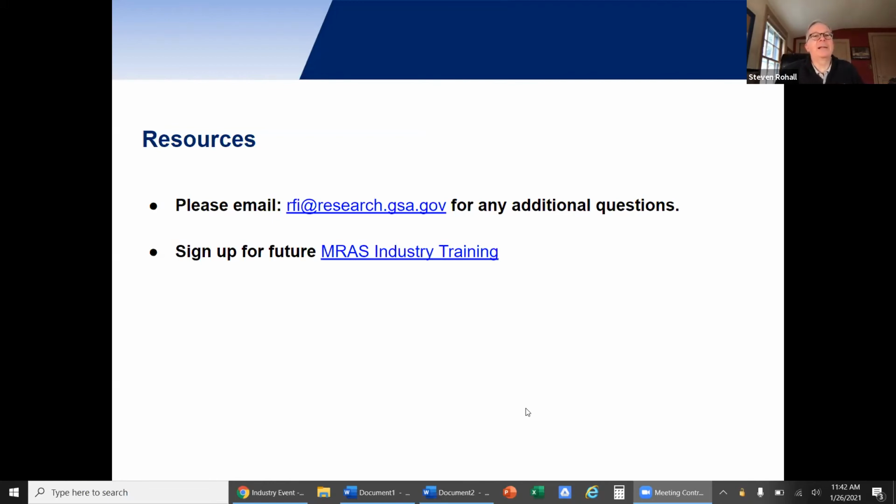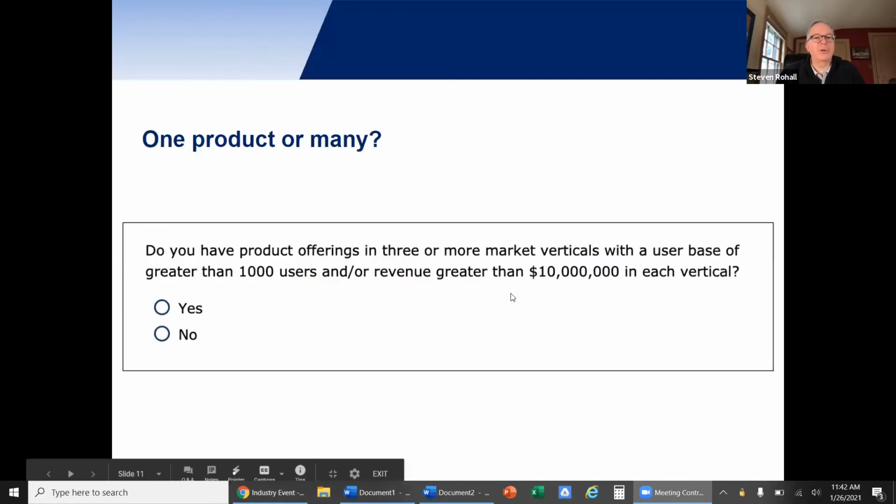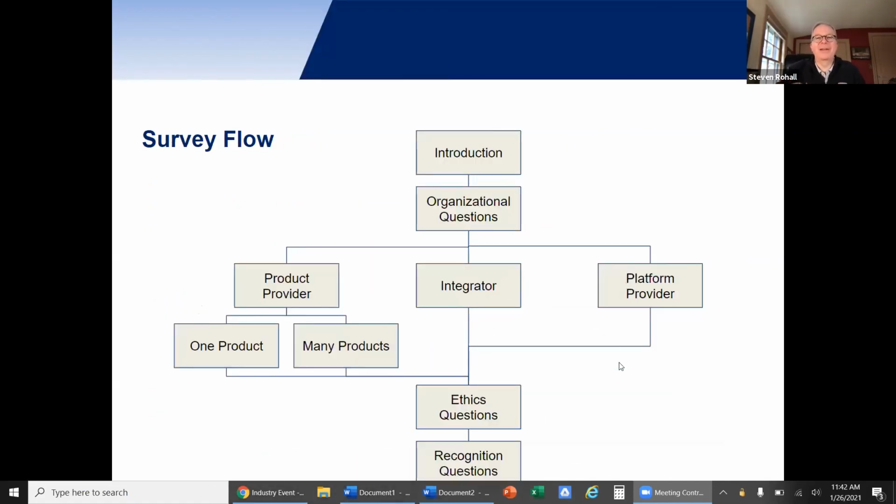I'm sorry if I didn't make that clear, but depending on your answers to that one big question that I showed, you may or may not see the product questions. If you see the product questions and you're really not a product provider, you can just skip them. So in this flow chart here, for example, based upon the question that you answer, are you a service provider? Are you a product producer, et cetera? You'll go down one of these branches. And so if you are a service provider, an integrator, you won't see the product questions.